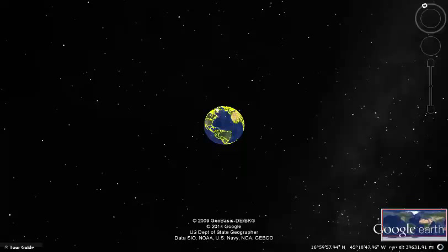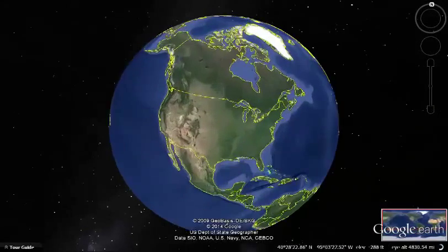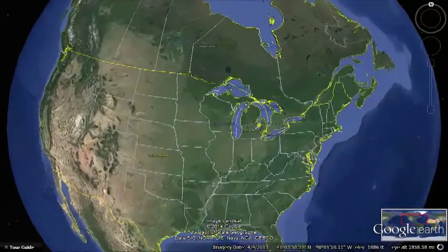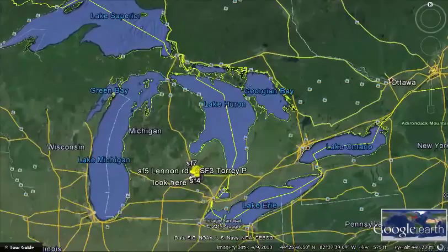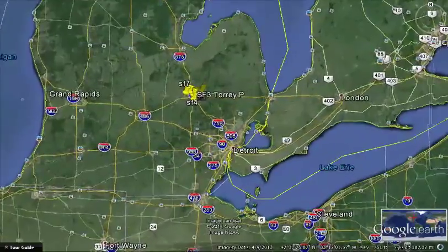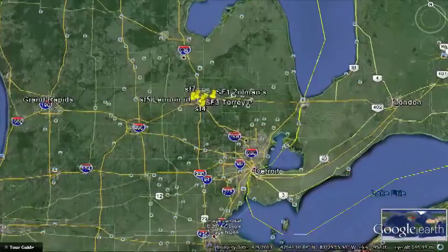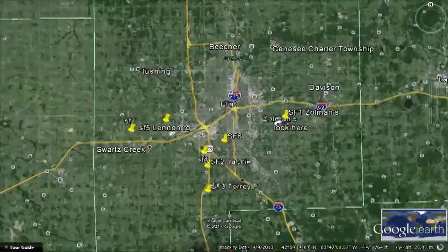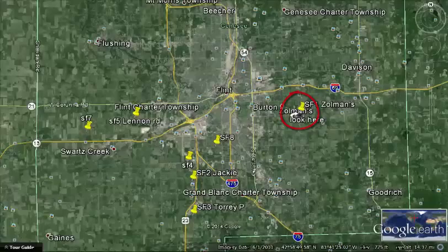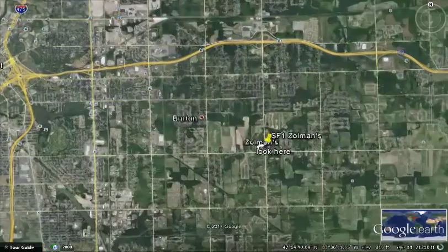Okay, we are going to take a look at solar furnaces of the type that Dale Schneider manufactured and sold in Michigan in the early 80s, mostly in southern Michigan. And the ones that I did reconnaissance on are clustered around Flint, mostly to the south of Flint. The first one is in a town called Burton, just kind of east of Flint there, a bit south.